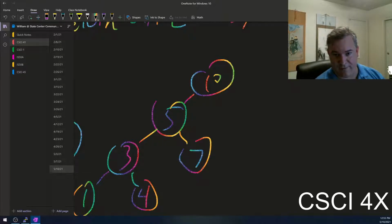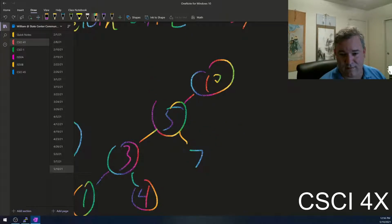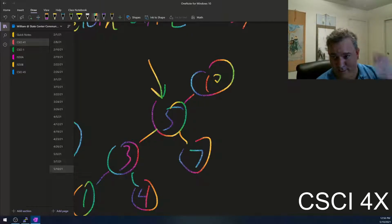So let's say we're going to delete 5. Some of these things are easy to delete. Like if you're going to delete 7, you just set 5's right pointer to null and you delete it. All right, easy. Deleting a leaf is really easy. You just set the parent's pointer to be null and delete the memory.